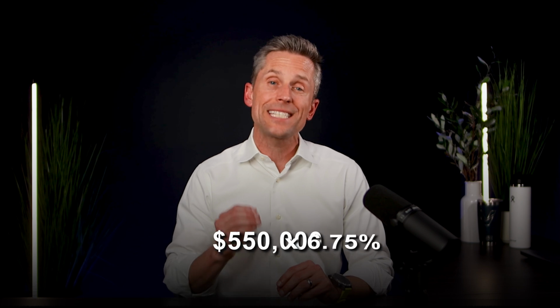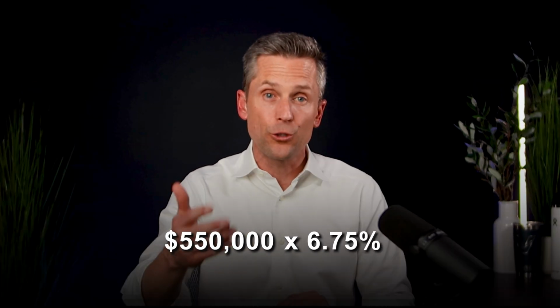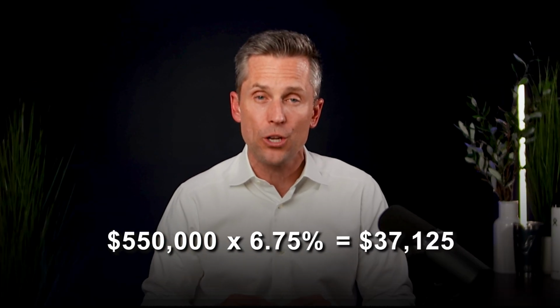And now back to our example. We have a single borrower, which means the standard deduction we're going to use is $4,600. The loan was $550,000 at a rate of 6.75%. So if you do that math, that's $37,125. Now I'm going to shave off $1,000 and let's say use $36,000 for my calculation just to be a little bit conservative.